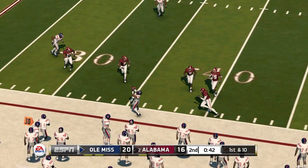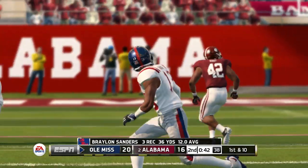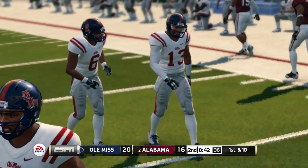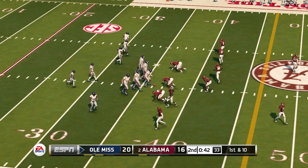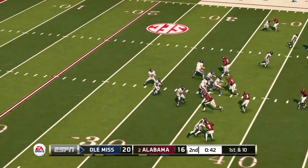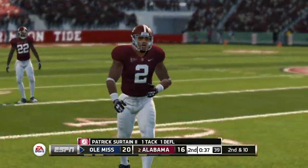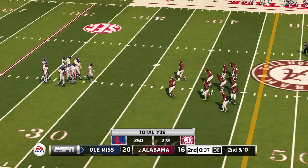He's going right. Makes the grab and steps out right away. That's a great gain of 15 yards. First down. First and 10. Ball on the 36-yard line. Almost picked off. Great reaction to get his hands in the way of that pass. That's not an easy play to make. That makes it second and 10.